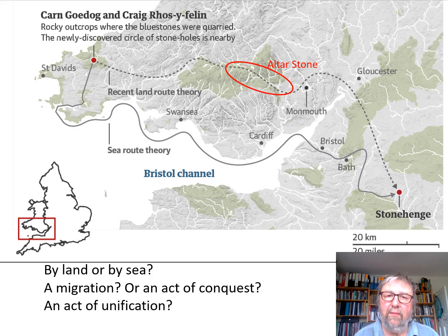That's the mechanics of it, but why on earth should they do it? It's an extraordinary thing to have done. It's unparalleled in British or European prehistory. And we've got a number of possible theories. Is it an act of conquest? Is it a migration, an act of unification?